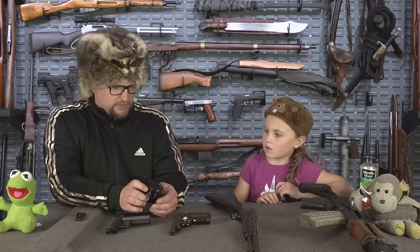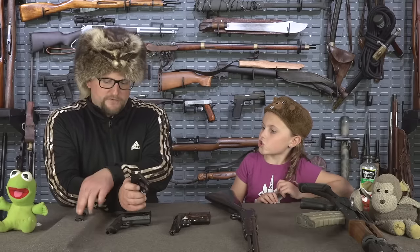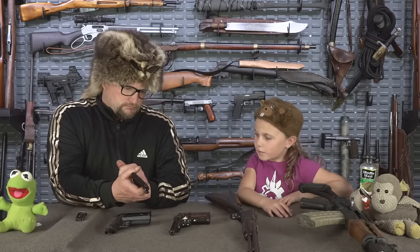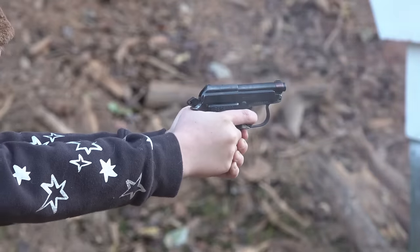It's just blowback. It just blows it out. And then you can have a full mag and one in the chamber and just close it and cock the hammer and it's ready to shoot. How many does it hold in the mag? I think 6 shots. But yeah, classy gun.